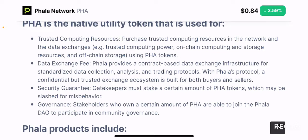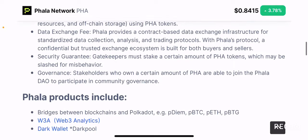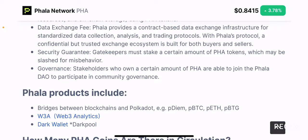So trusted computing resources: purchase trusted computing resources in the network and the data exchanges. Example, trusted computing power, on-chain computing and storage resources, and off-chain storage using PHA tokens. So when it comes to computing resources, by having access to PHA tokens, you are able to get access to trusted computing resources within the Phala network. The next utility is basically the data exchange fee.